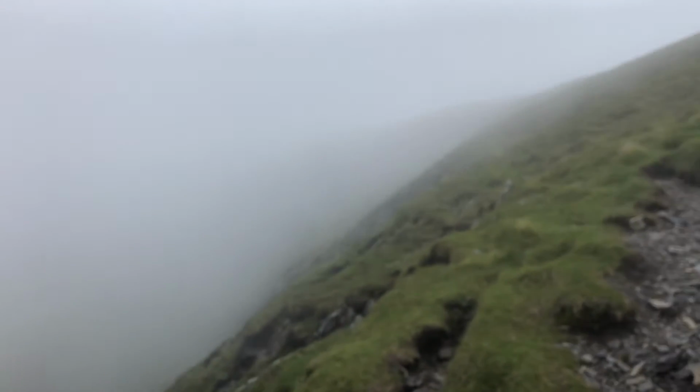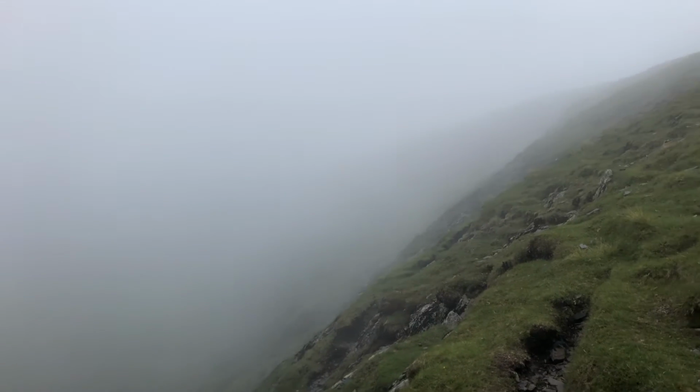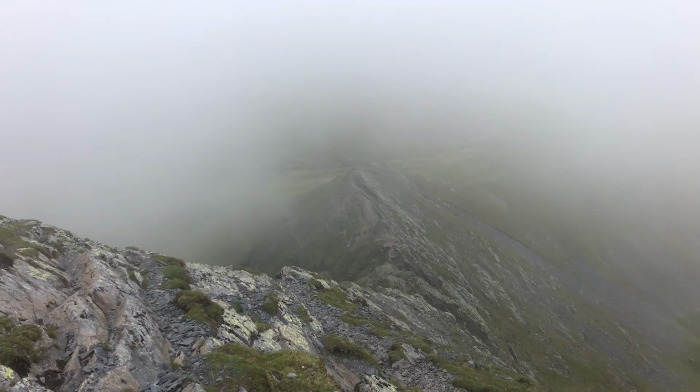Anyhow, this is what I usually get for a mountain view. This. So welcome to my world. I think I've been on top of Snowdonia 3 times and I've still not seen the view. Anyhow, I'm not going to see the view from Blencathra either, am I? Right, anyhow. Oh yeah, you can just about see it now. Sharp Edge coming back into view again.